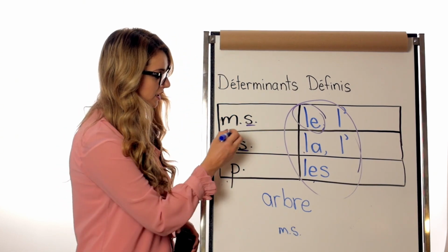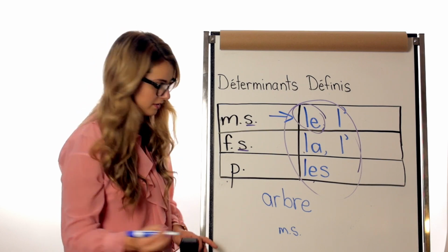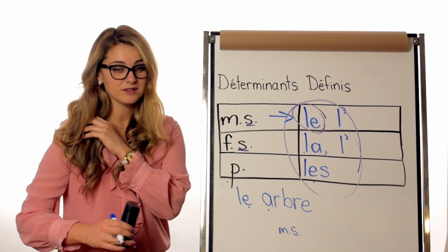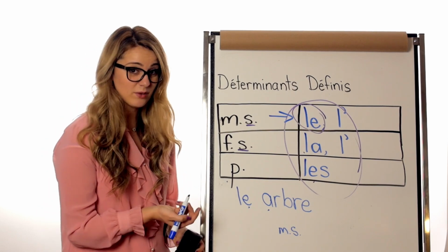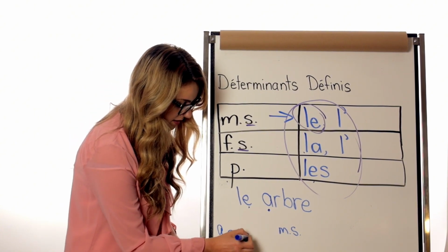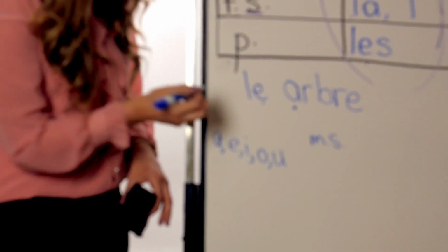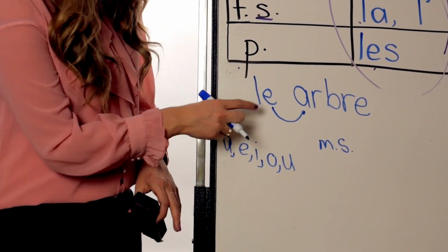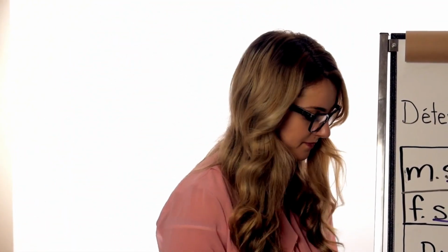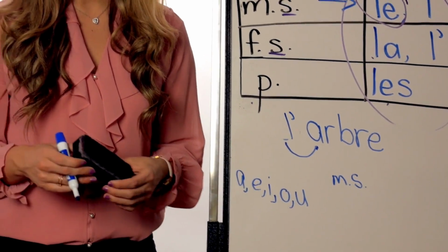So, now that we know this, we know that right here, the déterminant is either going to be le or l'apostrophe. Okay, if we put le, E is a vowel, and A is a vowel, okay? So le, the last letter of the déterminant, is a vowel, and the first letter right here is also a vowel. Again, the vowels are A, E, I, O, and U, okay? Sometimes Y, but right here, A, E, I, O, and U. So when you have two vowels that follow each other with the déterminant défini, it doesn't work. It's just non-existent. So we replace le with the l'apostrophe. So instead of saying le arbre, we would say l'arbre.